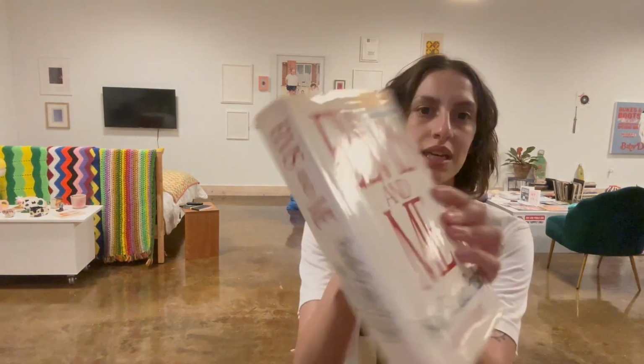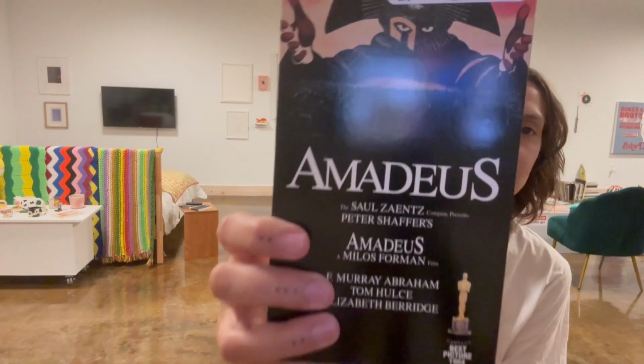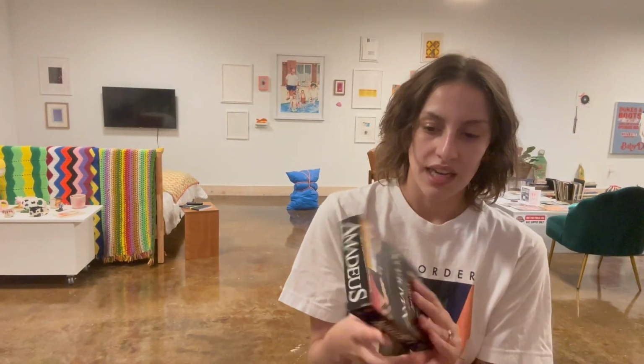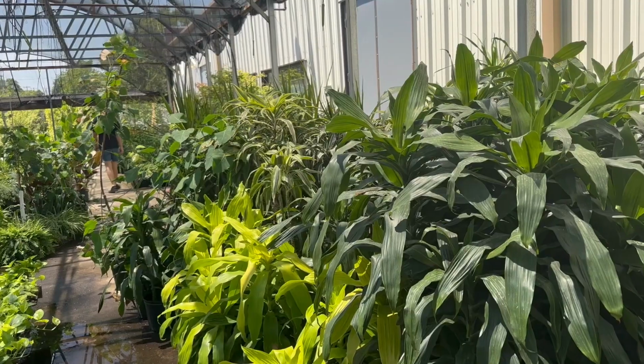So I'm quite excited to read this. And then I figured in for a penny, in for a pound, I got Amadeus on VHS. I didn't get it last time because I was like, oh, maybe, but I was like, if I'm getting a book, I might as well get a VHS too. I think we're gonna have a little cozy night in, have something to drink, just chill.